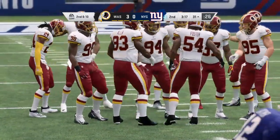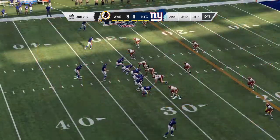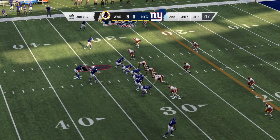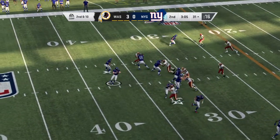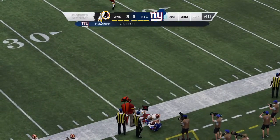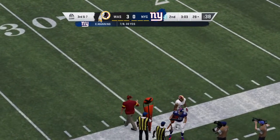I think they were hoping to get it to him. He could make a man or two miss, but that window closed quickly. Had the completed pass, but for no gain, stopped right at the line, so it's 2nd and 10. Manning going to throw. Open man right side is Ingram. Only 3 yards on the catch.